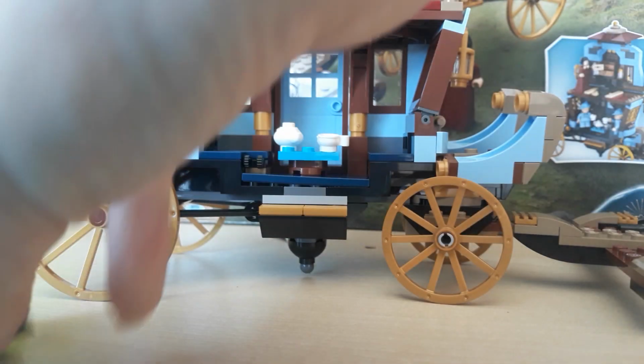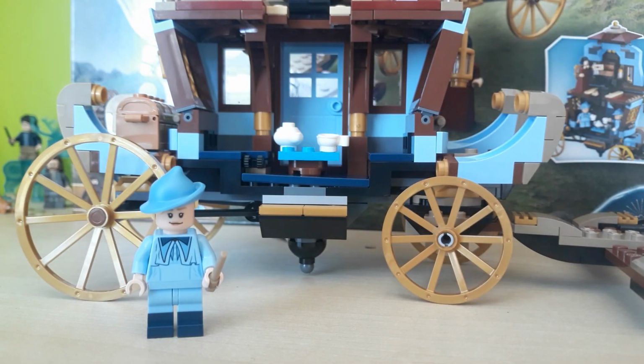Now, onto the figures. We have got Fleur Delacour. Obviously, she has been done before. She has been done twice in these new sets. She's been done in this one, and she's also been done in the Yule Ball set. I'm not sure if there's any other set. She might have been done in the Hungarian Horntail. I'm not too sure. But as she has not been seen since the earlier releases, this is the first time that I've managed to get a Fleur Delacour figure. So that is a really, really cool inclusion in the sets. I really like the inclusion of Fleur Delacour.